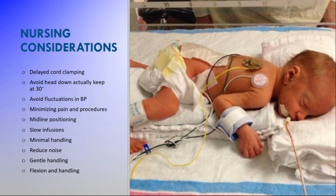What are the nursing considerations? We need to do delayed cord clamping. This is essential. We need to avoid head down, and we must keep the head at 30 degrees. It is tempting to lay a baby prone, a micropremie, when we first receive them. This is no longer what we need to do.